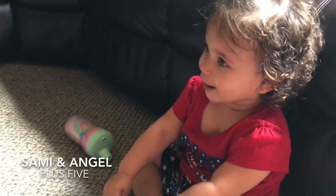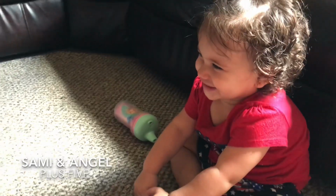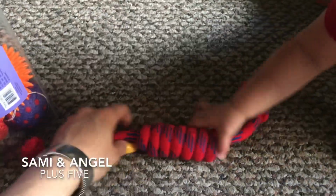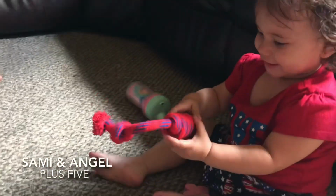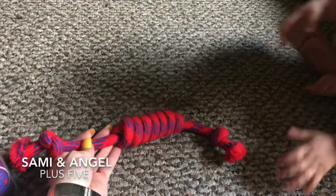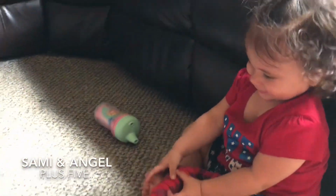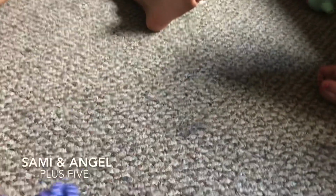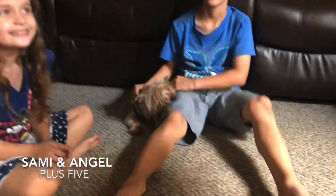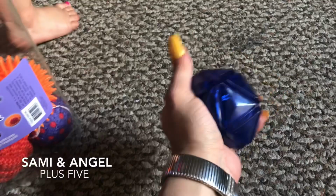Whoa, that's a good one. So right here shows up as a rope. Baby approved. There's a rope, like it says in the pack. Alrighty then. Then there's this dog bone looking rope, which is also baby approved.